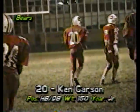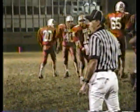Good blocking. Enough for a first down, and that's coming around in as Ken Carson. Ken Carson carried the ball. Yes, that was very good blocking on that side. And Kenny picked up the block and got behind it and made good yardage for the first down. And Kevin Lloyd made the down. Look at this again. It's a big play.